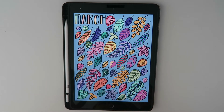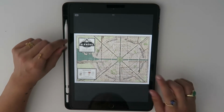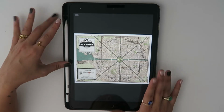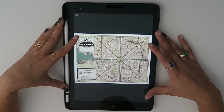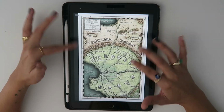So this is my March cover page. I made this. I was reading Mistborn Era 2 in March, so I added a map of Ellendale. This is something else that I really like about the digital journal, is that I can just add the maps here so I can constantly see them, especially if I'm listening to audiobooks. This is particularly great. So I added another sort of map of Ellendale.